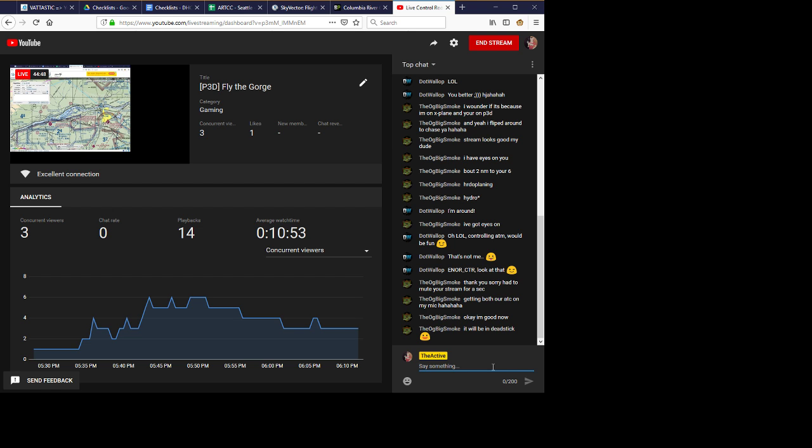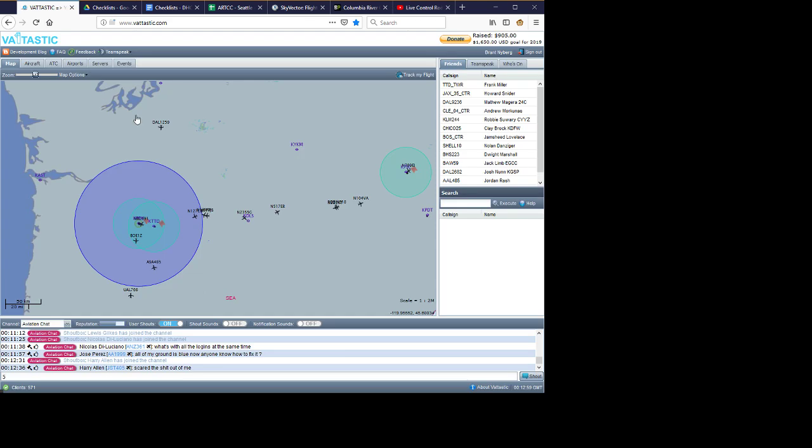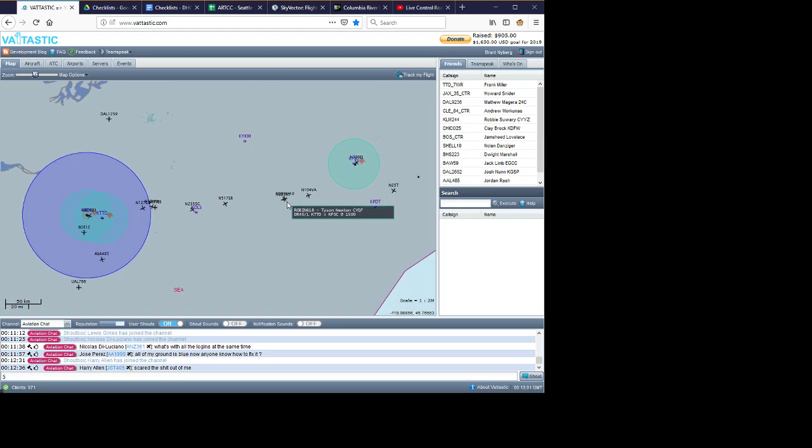Cherokee 36 Whiskey, runway 20, cleared for takeoff. Cleared for takeoff on 20. Fly runway heading, 36 Whiskey. Roger, fly runway heading, 36 Whiskey. I wonder if I could get a look at him. 517 Echo Romeo, radar contact, one o'clock, one mile. Yeah, there he is. Climbing through 5,000, no traffic in your vicinity, maintain VFR. Maintain VFR, 517 Echo Romeo.